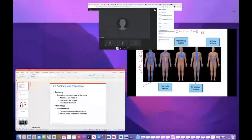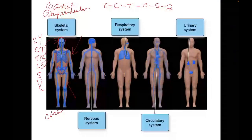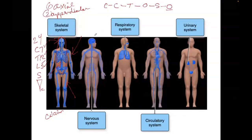Welcome, everyone. Let's take a look at the next system. We've already talked about the skeletal system. Let's talk about the neural system.